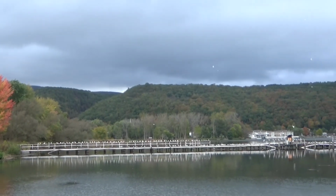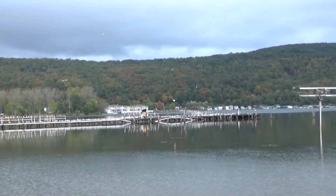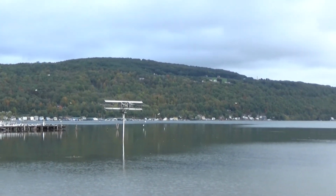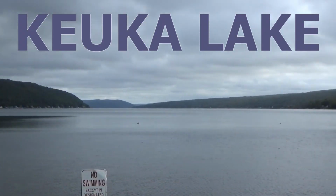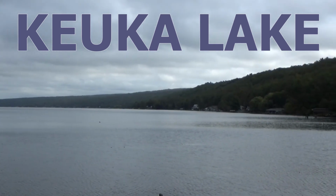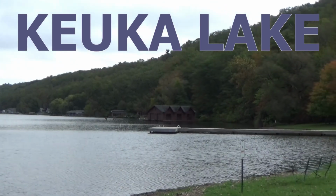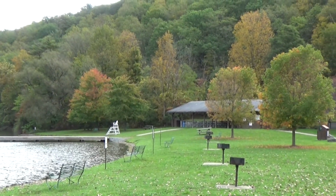And then look at all these seagulls. They've taken over this dock. Keuka. I think that's how it's pronounced. This is the south end of it.